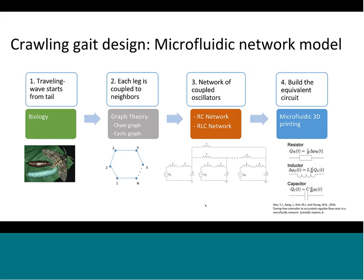And to do that, we imagine that each leg is a node in a network that's coupled to its neighbors. And so we're employing graph theory here to model that. And you might imagine the nodes arranged in a cyclic pattern like here, where the tail of the caterpillar is connected virtually to the head of the caterpillar. It's not actually connected in physical space.